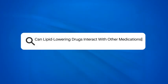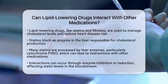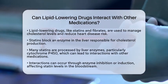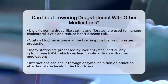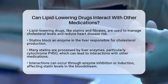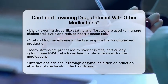Can lipid-lowering drugs interact with other medications? Have you ever wondered if the medications you take for lowering lipids could affect other drugs? This is an important question, especially for those managing hyperlipidemia and cholesterol levels. Let's break down how these interactions can happen and what you should know.